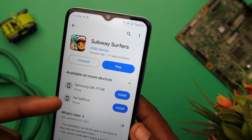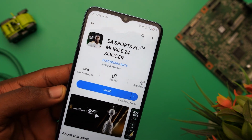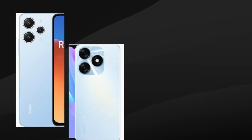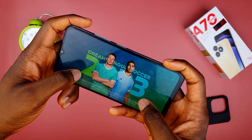The price of the itel A70 is not yet revealed, but we expect it to be very affordable. The phone comes in 4 color options: brilliant gold, stylish black, field green, and azure blue. That's our review of the itel A70.